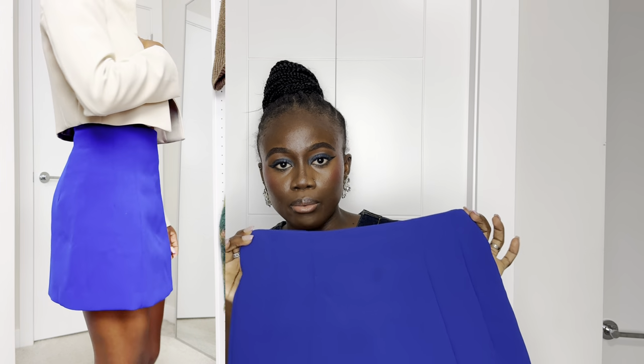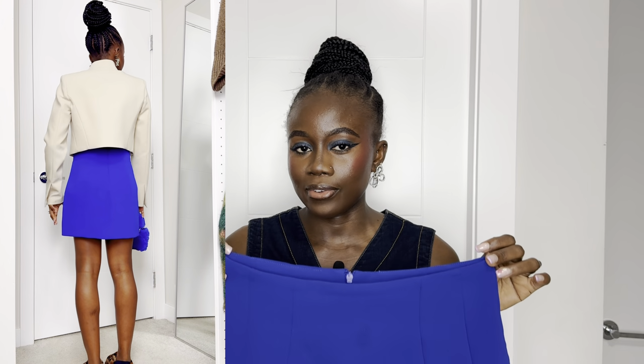The next item on the list is this cobalt blue mini skirt. It's exactly the same thing as the black one, just in a different shade. And this color to me screams spring. It's cute, it adds something to my outfit, and I really love the color. I decided to style it with that beige jacket and a black bralette underneath. That jacket, I like it because it only has two buttons at the top and the rest of it is open, but I decided to leave it open for the video.